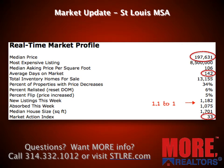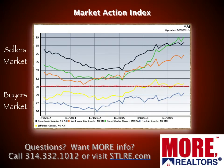Just a quick reminder here on our market action index. Above a 30, the market's favoring a seller. It goes up to a high of 60. The higher it goes, the hotter it is, the more it favors sellers. Below 30, it's a buyer's market. The lower it goes, the colder it is, the more it favors buyers.